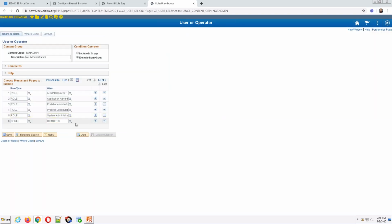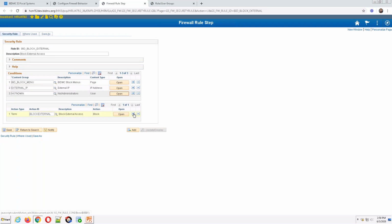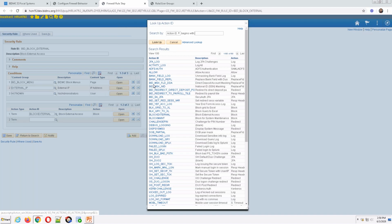whatever process, it doesn't really matter. What I can do, and I'm not going to do it right now because we're out of time, is create a new content group for these high privileged users. We want to watch what they do. Then, instead of the action being block external, you could just have it log that information, and you can create a new log that is very specific. That's if you want to do a file. If you want to push it into the analytics platform and do it there, you could do it there.